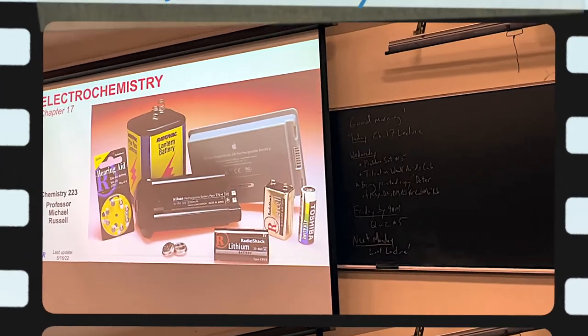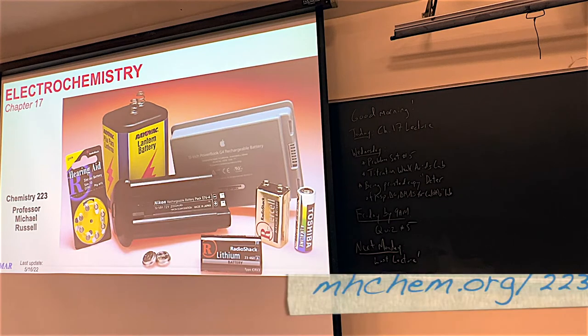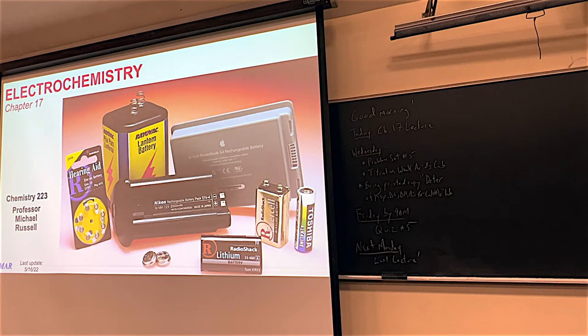What we're going to do today is go over the last, what I consider to be kind of lecture-heavy chapter, which is chapter 17. This area is on electrochemistry, and electrochemistry is just where electricity and chemistry come together. Batteries, for example, like in my remote control, are a great example of this area, all right? And we all use batteries in phones and calculators and watches and stuff like that. That's where this chapter really comes into play.